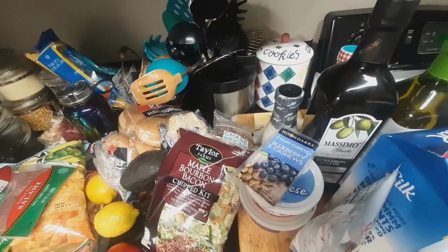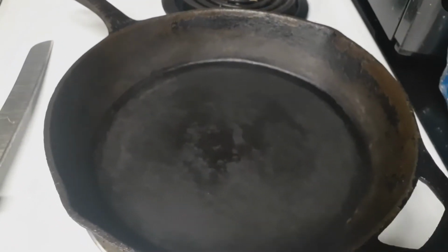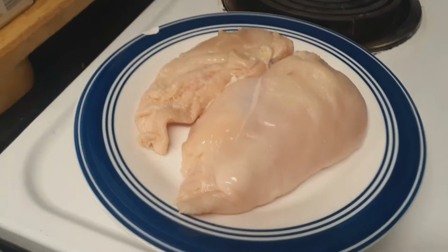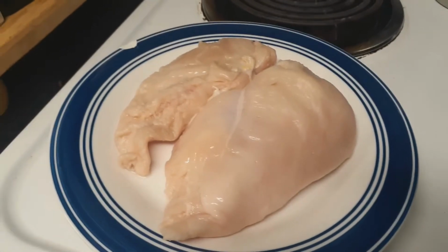I'm going to be making some garlicky mushroom chicken, and I'll show you how I make that in just a moment. Okay, so I'm starting with the cast iron skillet, and I'm starting with my chicken being at room temperature. I'm going to go ahead and cut this up and let it get more to room temperature, and then I'm going to start my meal prep.